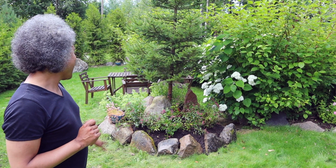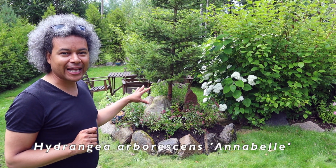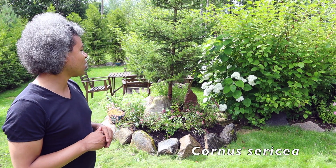Gardens and Crystals, people, remember? And then look over by the side there, you can see the Hydrangea arborescens 'Annabelle' looking beautiful, and then the red dogwood coming up by the side.